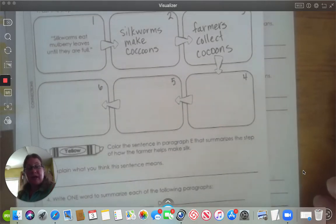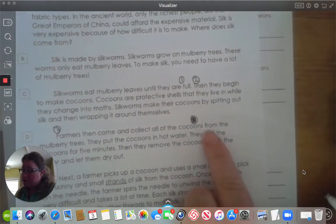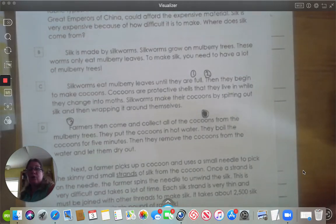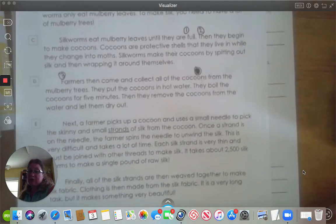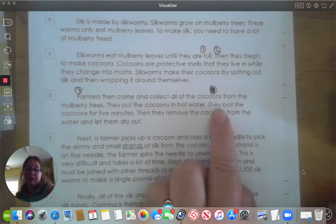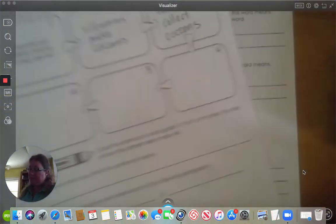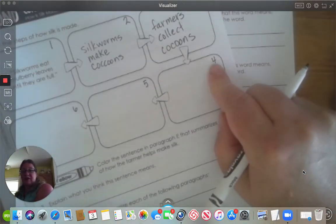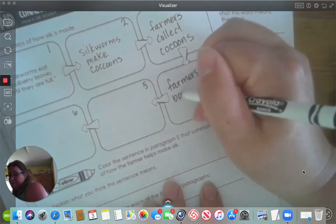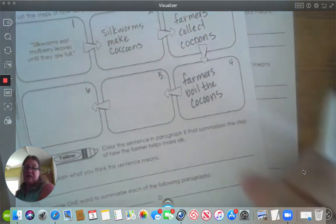All right, now let's go back and see if we can figure out what comes for number 4. Miss Celia wrote that in the wrong place. They put the cocoons in hot water and they boil the cocoons for 5 minutes. Now, we could break this up into lots of steps, but we got to remember our very last step is to make the clothing, right? So I think I'm going to choose they boil the cocoons for number 4. Okay? So remember, we're going to follow our numbers on our paper. So the farmers boil the cocoons.